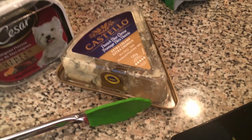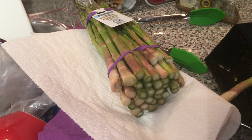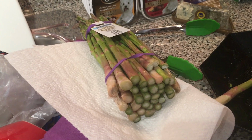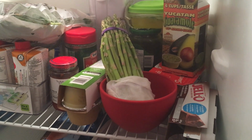And then I'm going to sprinkle some blue cheese on the asparagus with a little bit of nutmeg. And by the way, the best way to store your asparagus in the fridge is to wrap the bottoms with wet paper towel. That way they'll last longer in your fridge. And you can see that's how I have my asparagus in the fridge.